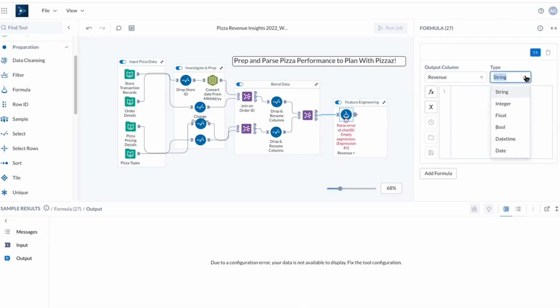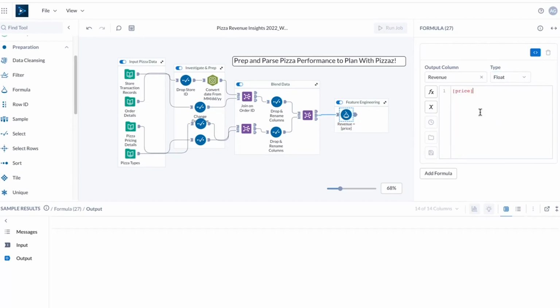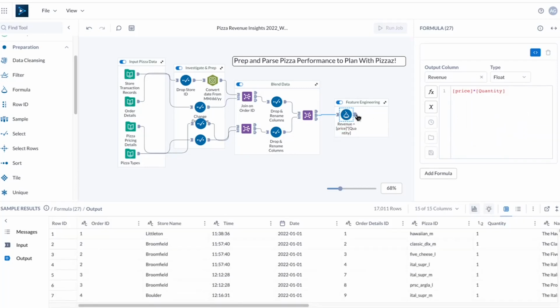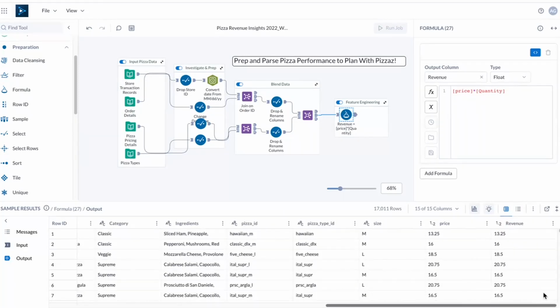So formula tool is great. It's versatile. And if you're a business analyst and you are used to working in something like Excel, the formula tool translates really nicely over if you're used to writing expressions. So we're going to quickly create that revenue column. Click on that output anchor and we can use our grid down here to see if we got what we wanted. And we did.